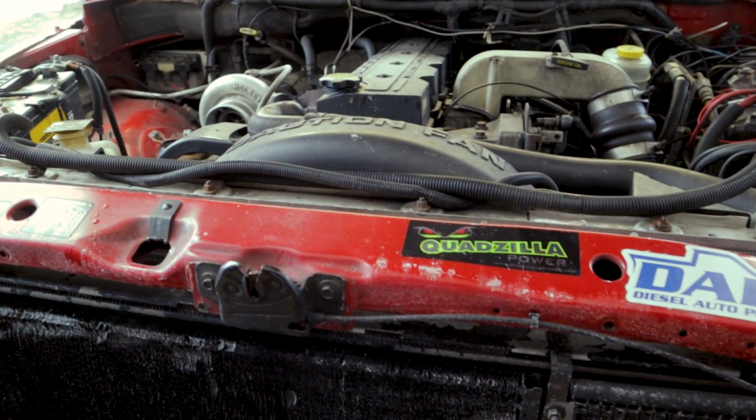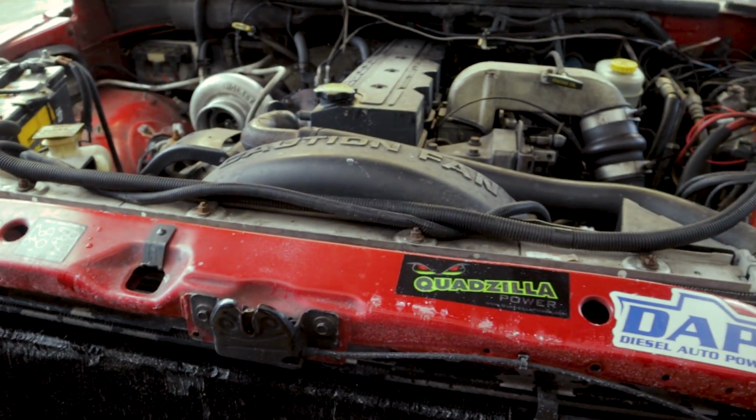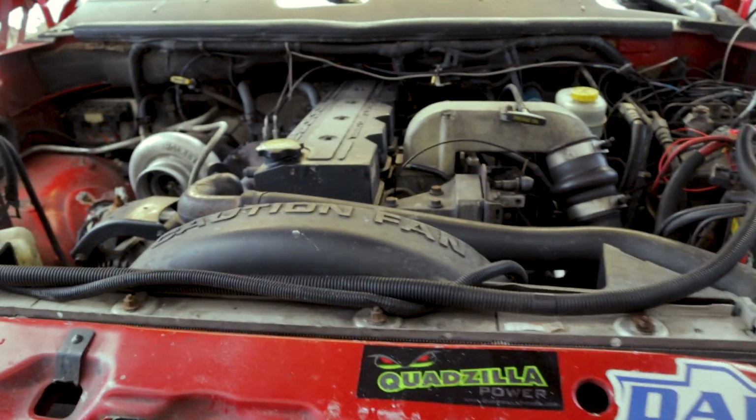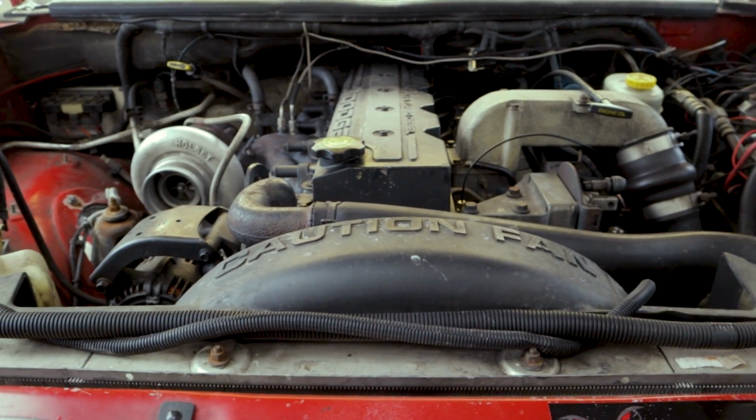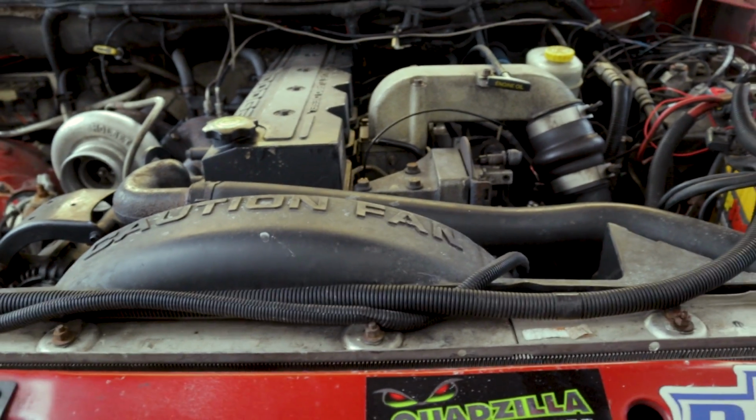One thing I want to look at with you guys though is underneath the hoods of each of these trucks. This will be a difference between gas and diesel and just how much room there is under the hoods of each of these trucks. So this is under the hood of my 2001 24 valve Cummins, and right off the bat you can see that there's quite a bit of stuff underneath here. And to be honest, this is actually a pretty simplistic design underneath the hood of a diesel truck.